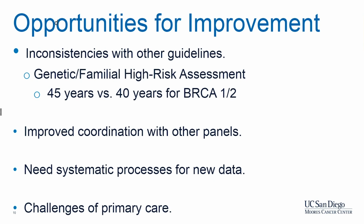And then finally, I think acknowledgement needs to be paid to the challenges of primary care. What I mean here is that the majority of patients who undergo early prostate cancer detection and screening are not being seen by urologists. They're being seen by primary care docs.